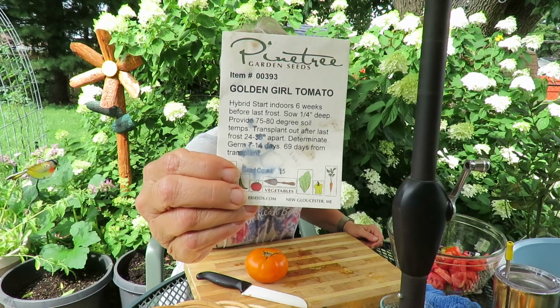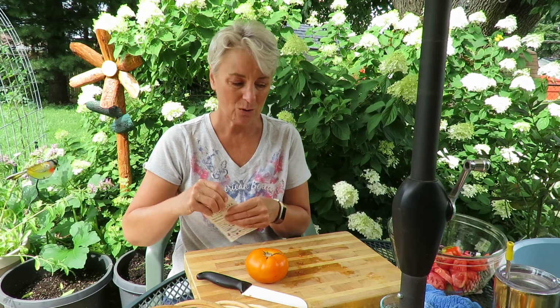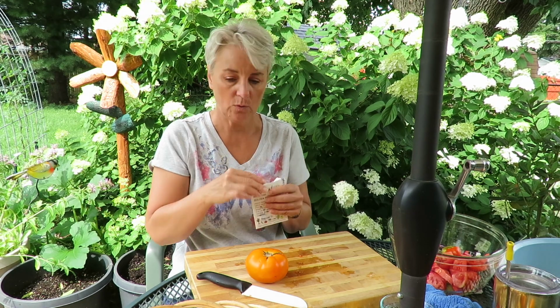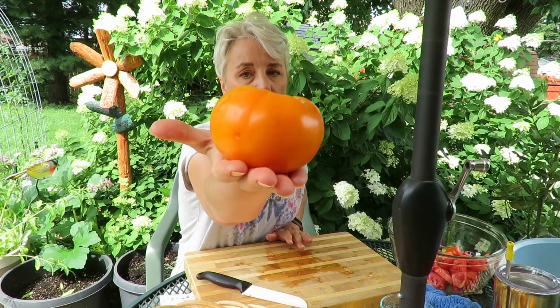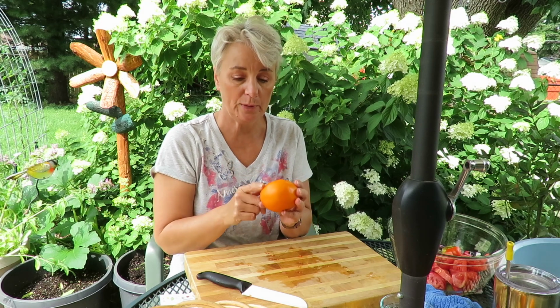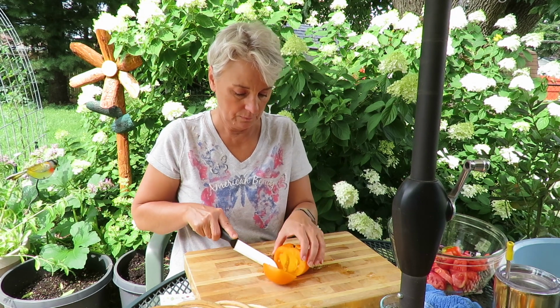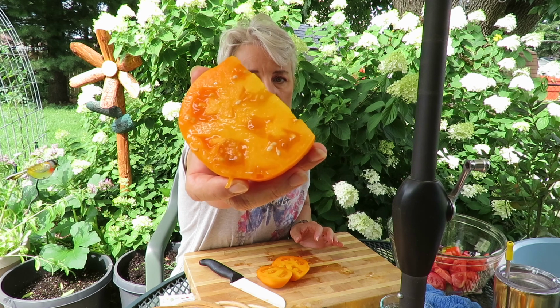The next one on my list is this Golden Girl tomato, which is a hybrid. I think I'm out of seeds for this one. I didn't get very many seeds. I have 1 or 2 left. I get a lot of tomatoes this size. It was the first ripe tomato in my garden. It beat even the little tomatoes. So, very early tomato. Beautiful orange tomato.